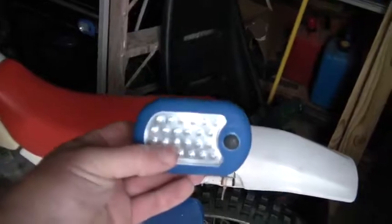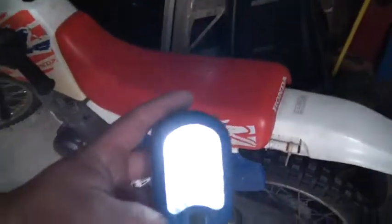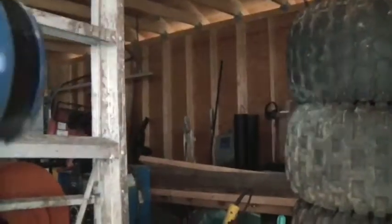With power going out, I collect a bunch of these things. I don't know how well you can see. You probably just see it as a bright light. Can you see the light move around here? Maybe over there is better, or on the tires, or in this corner. Anyway, the batteries are even weak on this one.